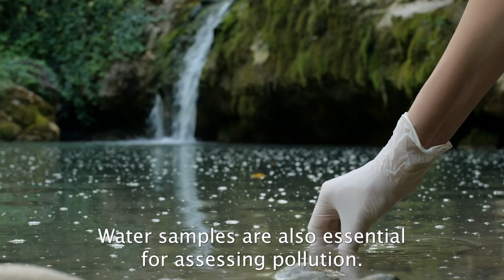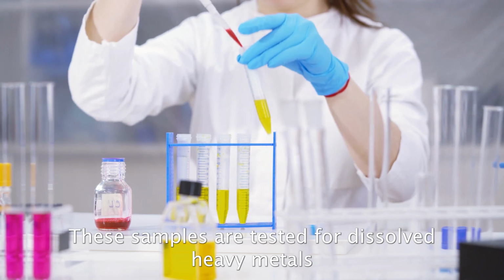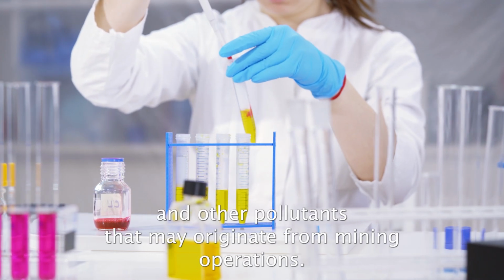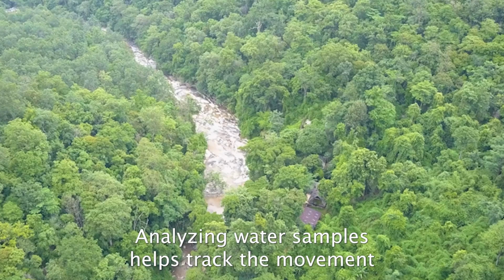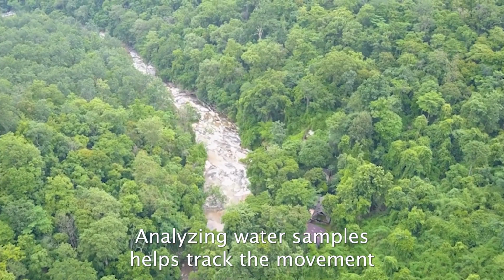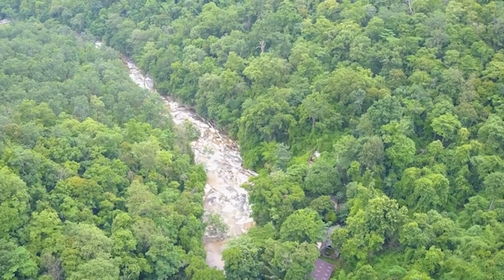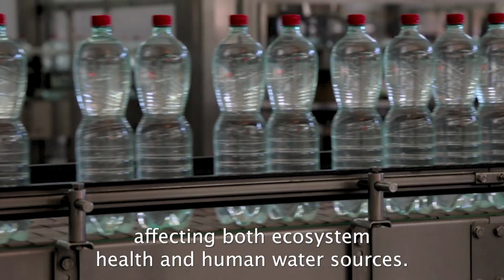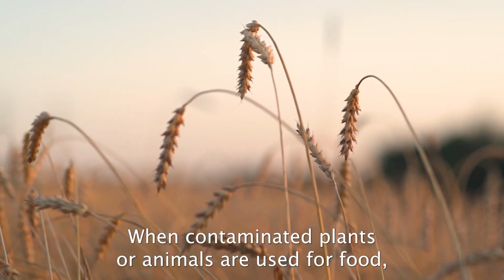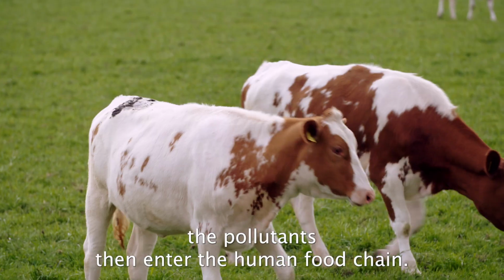Water samples are also essential for assessing pollution. These samples are tested for dissolved heavy metals and other pollutants that may originate from mining operations. Analyzing water samples helps track the movement of contaminants from the soil into aquatic systems, affecting both ecosystem health and human water sources. When contaminated plants or animals are used for food, the pollutants then enter the human food chain.